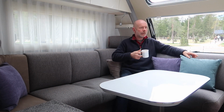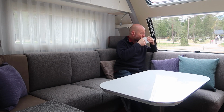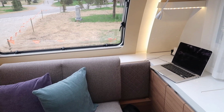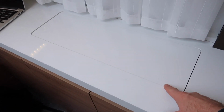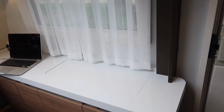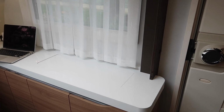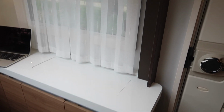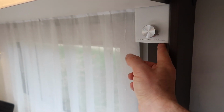I've found this layout to be absolutely brilliant, really comfortable, inviting. You've got the two corner seats there, because even though it's a 4-berth, you can tell it's meant as a 2-berth. And then in here is a pop-up TV. Now, I was deposited on this campsite a couple of days ago, and the instruction manual is in Danish. My Danish is not very good, so I don't know how to get the TV out. I have worked this out, and this is the entertainment system.